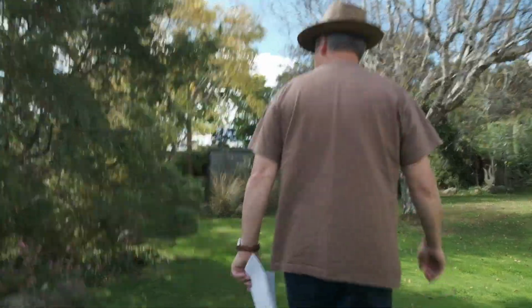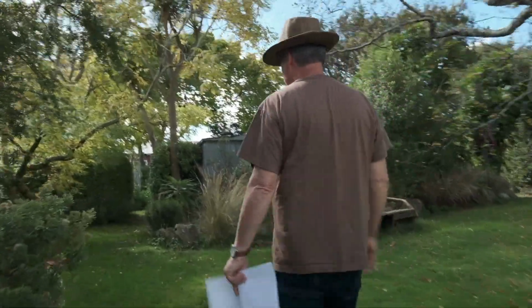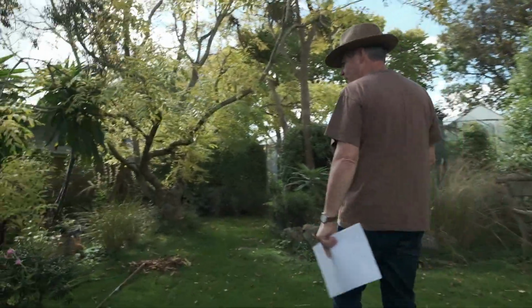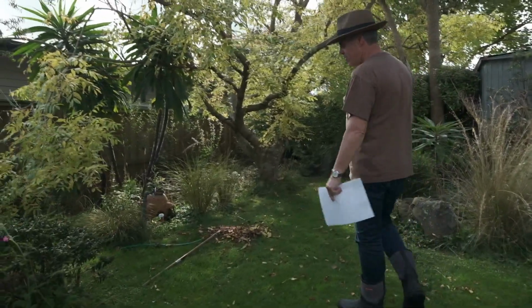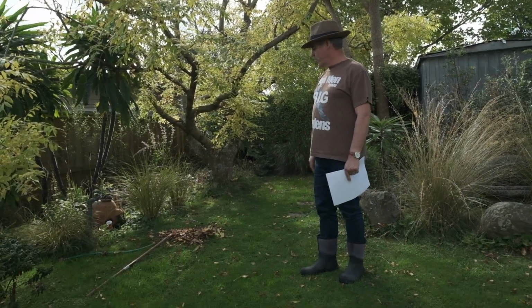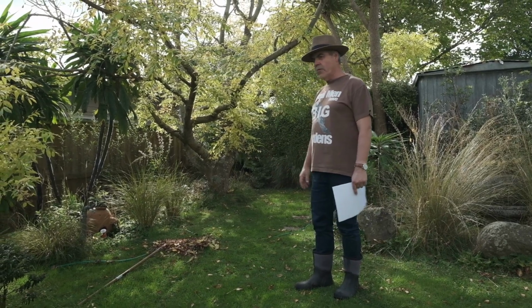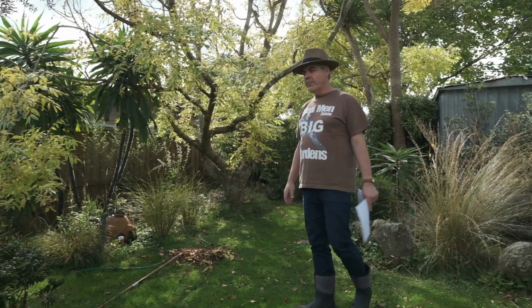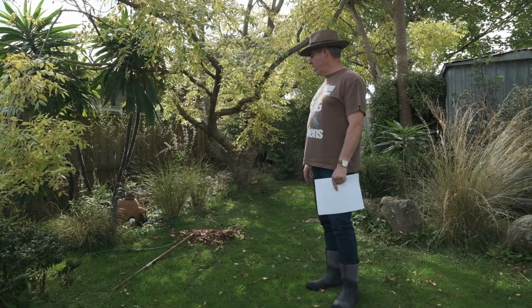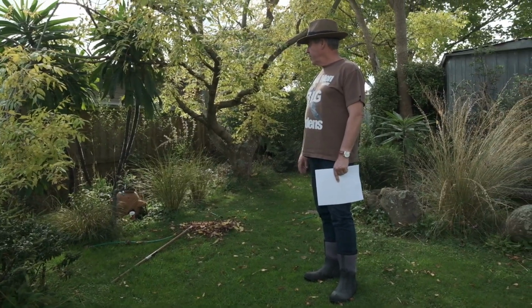Right, getting down. So this time of year, autumn, there's lots of leaves. I sometimes rake them up. If the grass isn't growing particularly much, you can put them into your compost. You can also make leaf mulch by just putting them in a mound somewhere, and they start to break down, a really good mulch. So those are the leaves.